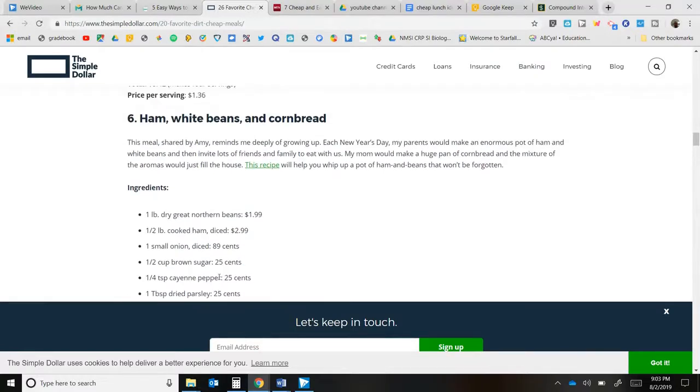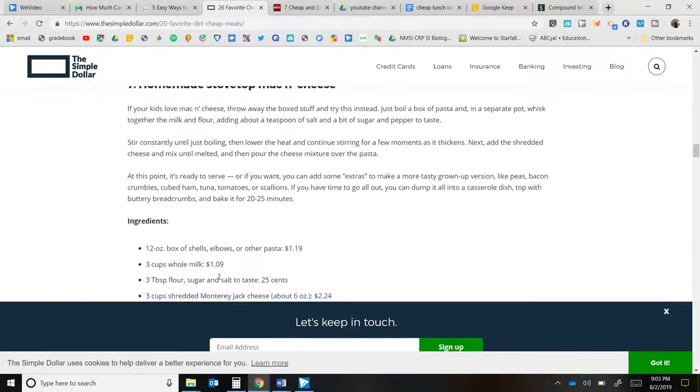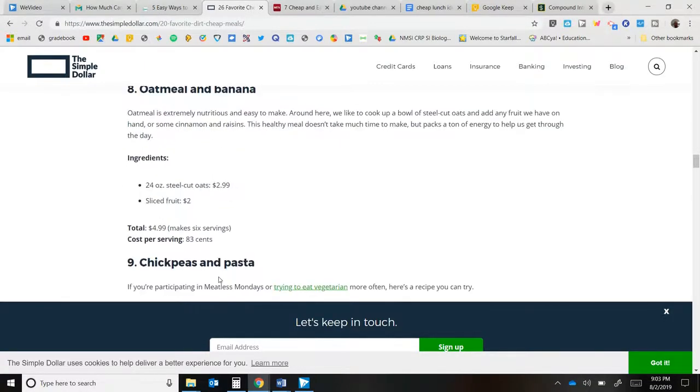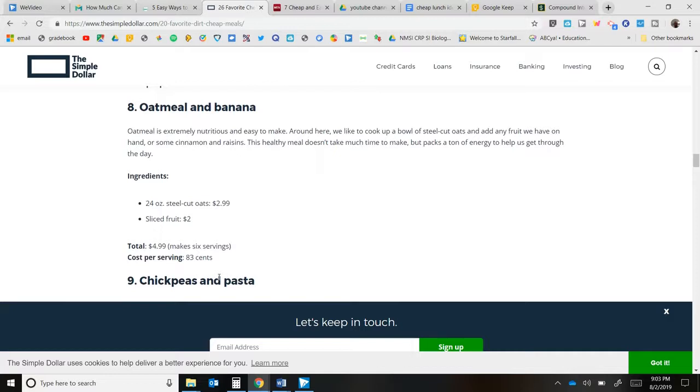Ham, white bread, and cornbread, more in the South. Let me quickly go over some of these. Stovetop mac and cheese. The cheese is the most expensive part. Oatmeal and banana, simple stuff. It's good for breakfast.